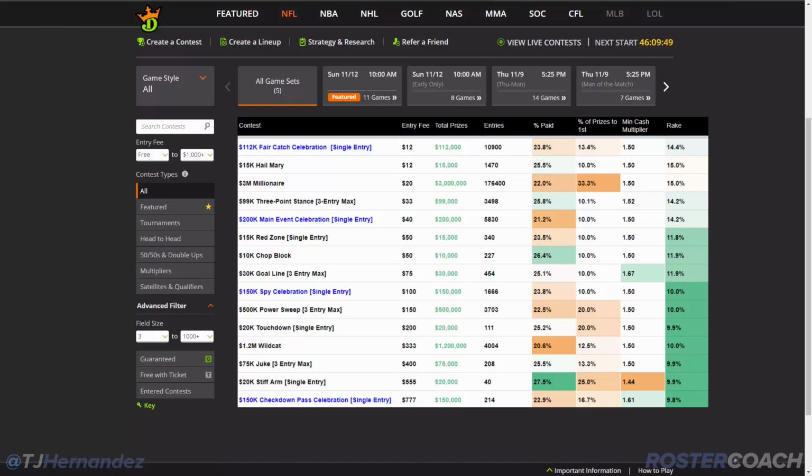So those are the games that people are really going to be looking at on DraftKings this week. But again, they're not offering the best structure. But if you want upside outside of the millionaire, save maybe the Power Sweep or the Wildcat, those are the games that people are going to be looking at this week. And the single entry aspect makes it pretty interesting, just because we don't get to see a lot of these big prize pool single entry games, especially on DraftKings.